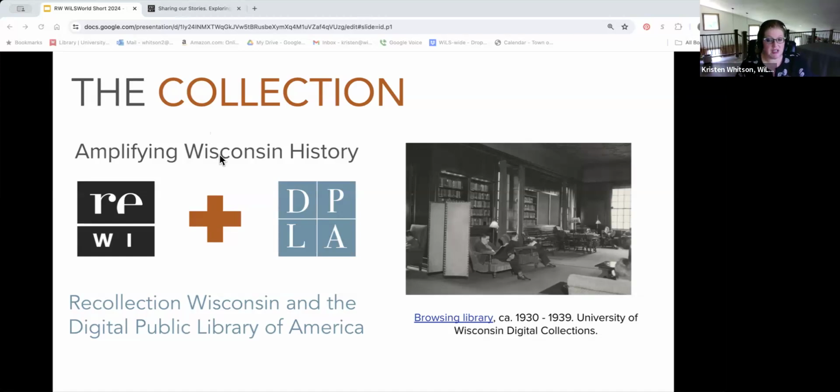And through the DPLA level of the searching, there are about 44 million items to discover. I bet it's more now since the last time I checked. Photos, maps, books, manuscripts, audio recordings. And those come from 4,000 content partners, libraries, archives, museums across the country.